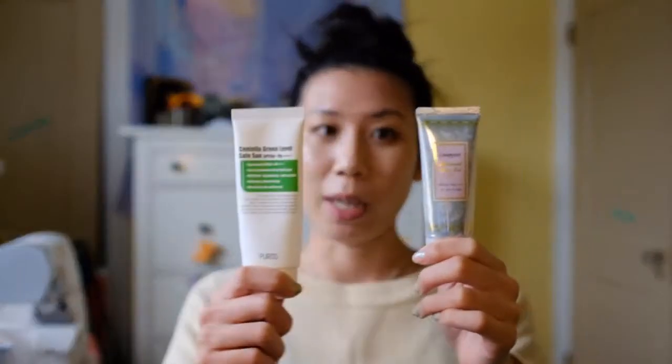Sunscreens are so important to the longevity and health of your skin, regardless of tanning or not. Sure, you're not trying to get a tan, but you're not trying to get skin cancer, right? And I think so. So we have two here.